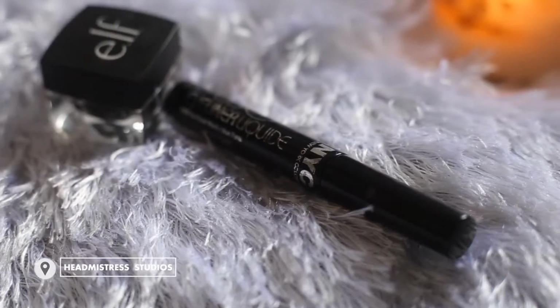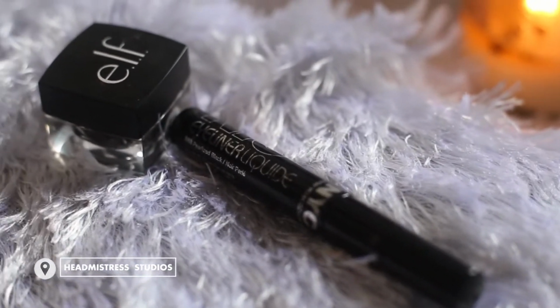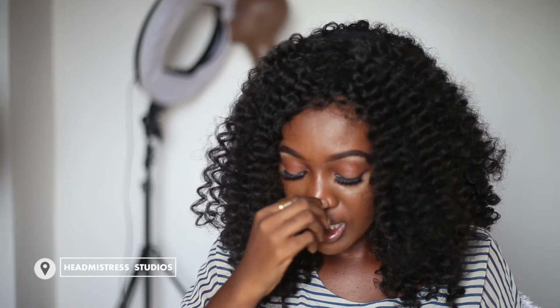See, this one is quite affordable. This one is from ELF. They are both affordable, both the same price. I think it ranges from 25 to 40 cedis depending on where you buy your products from. Every seller has their own prices. So eyeliners: the liquid, the kajal, the one that has a pencil, and this is the gel.